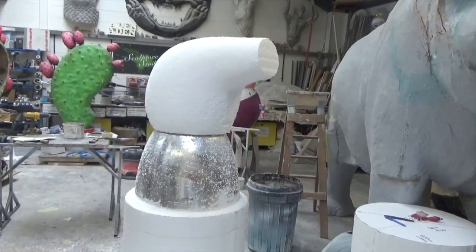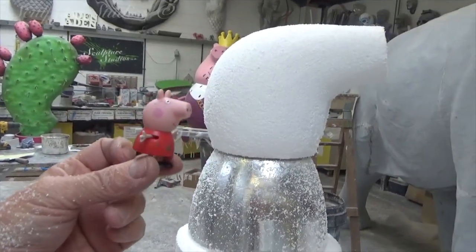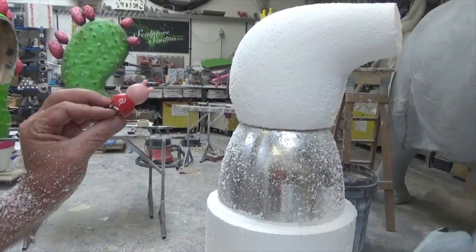Here we have the model of Peppa Pig herself. We're basing this on this tiny toy model, because this is the only reference we have for these figures to be made in 3D, as opposed to just a 2D cartoon illustration.